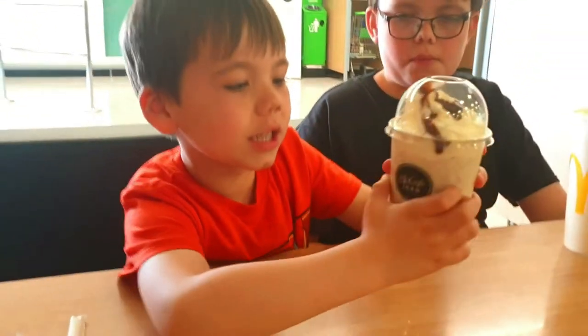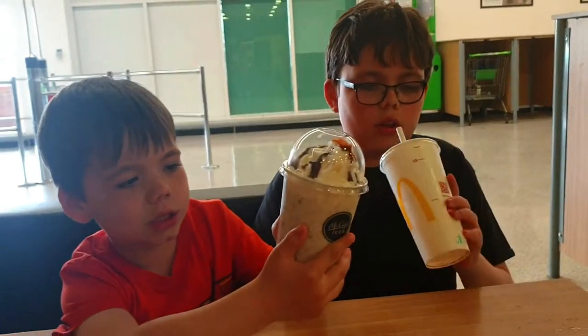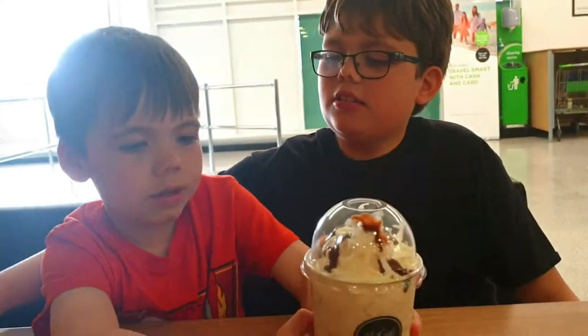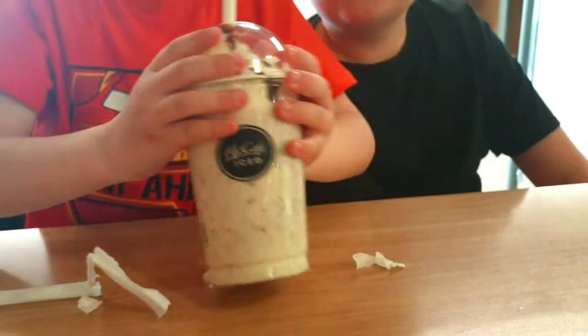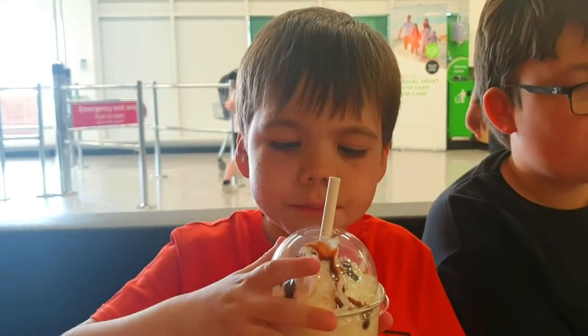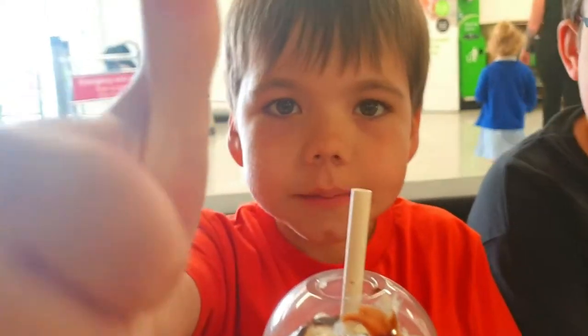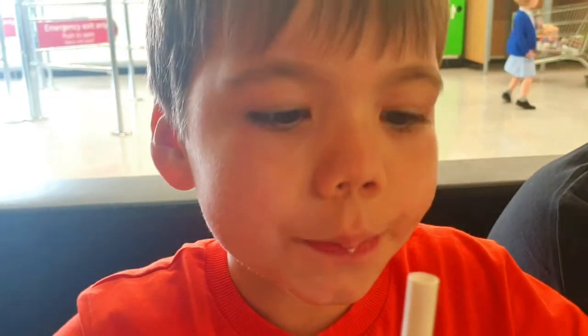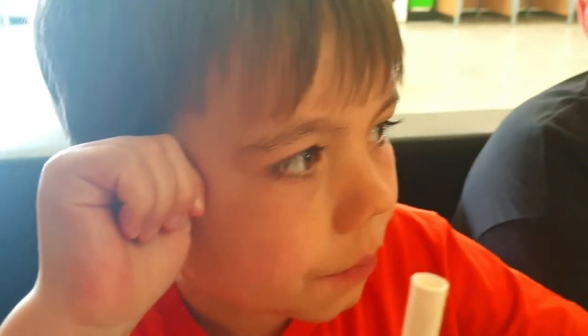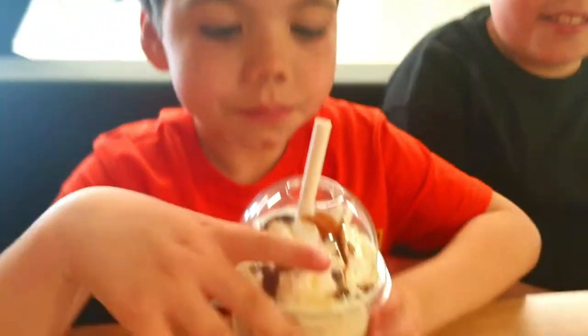Chocolate. Belgian chocolate. It's got little bits smushed up in there, like little brown dots. Have a try. This looks really good. It's good. Which one's better, this one or the strawberry? Chocolate. Chocolate's the best.